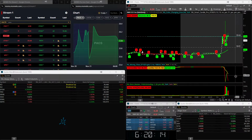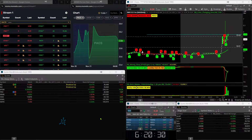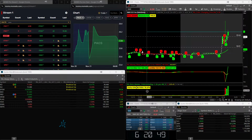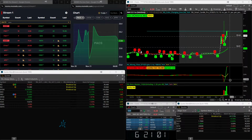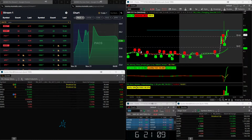Not liking the way this one's performing. Buyers are trying to push it up. There's two green labels. Let's see if they can succeed. Maybe the sellers are out of the way now. Will it push is the question. We got lots of buyers on board, but the stock is barely moving. ETHD, pushing up a little higher now.